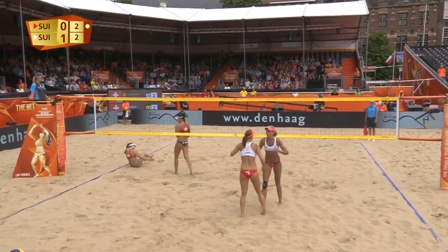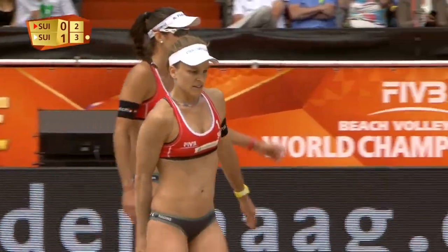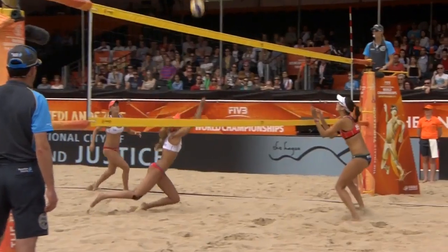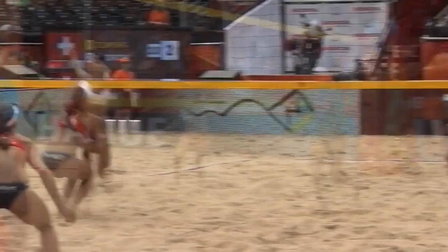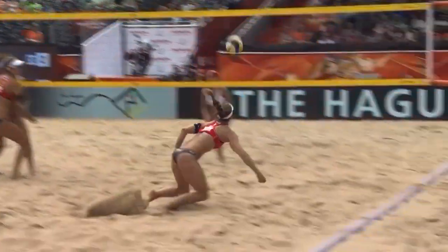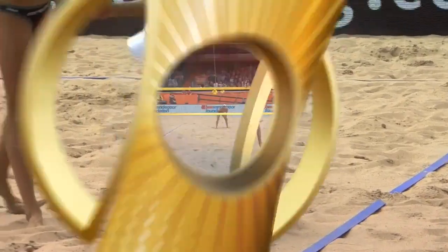It was pinballing around, wasn't it? All that spin on it. Game on. Zumkehr straight back over again. Well watched by Dupré, and a good finish as well. That spin, there's nothing much Zumkehr could do. Couldn't control it. Lovely pick up, but didn't quite make it back to her playing partner.